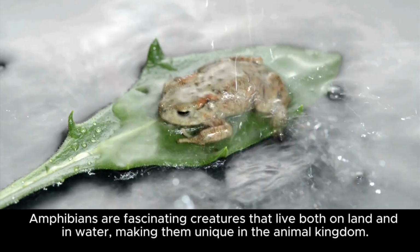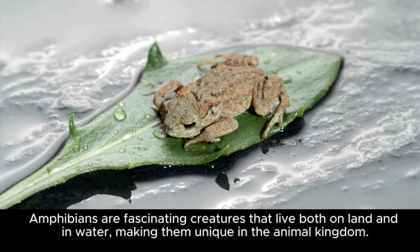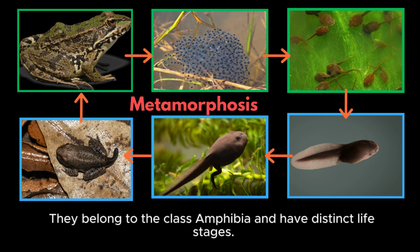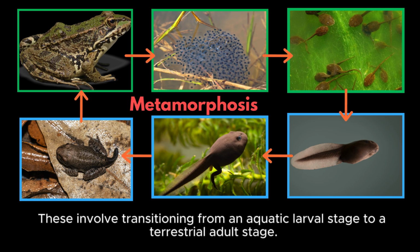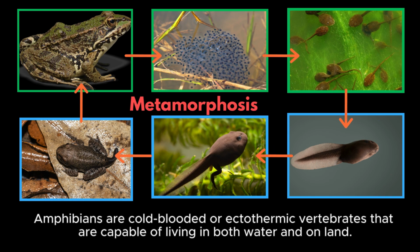Amphibians are fascinating creatures that live both on land and in water, making them unique in the animal kingdom. They belong to the class Amphibia and have distinct life stages. These involve transitioning from an aquatic larval stage to a terrestrial adult stage. Amphibians are cold-blooded, or ectothermic, vertebrates that are capable of living in both water and on land.